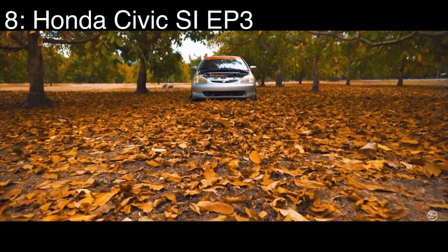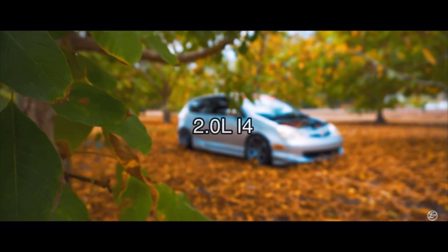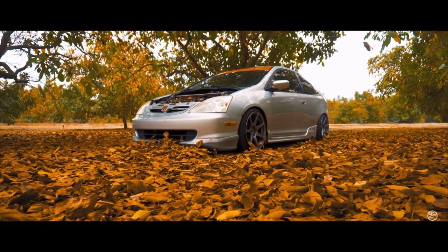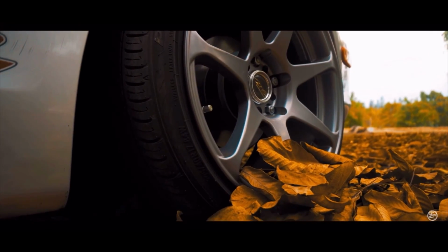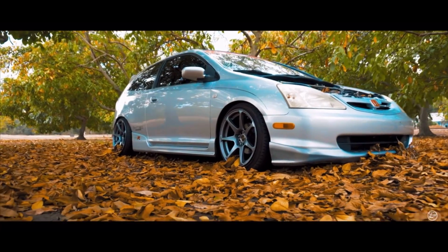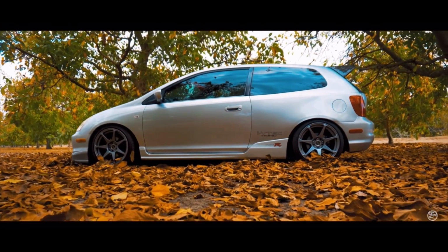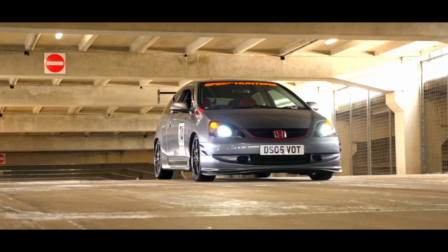Number 8 is the Honda Civic SI EP3, and it came with a 2-liter inline 4 that made 160 horsepower, and it was front wheel drive too. You'll start to notice a trend when we get to the cheaper cars being mostly front wheel drive due to drift tax nowadays. Every car that's rear wheel drive is just flying up in price since everybody wants to drift. This generation Civic only came in hatchback for the SI models. But if you would rather have a sedan, they're available too, just not in SI models. But it's a Civic, so you can get it to that speed with like $2.